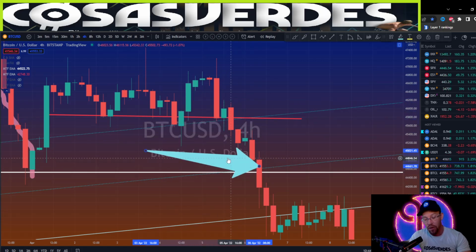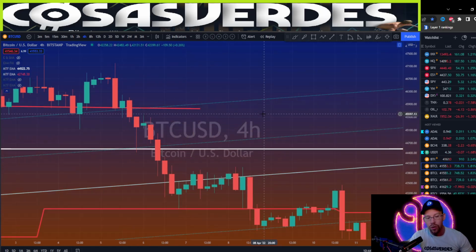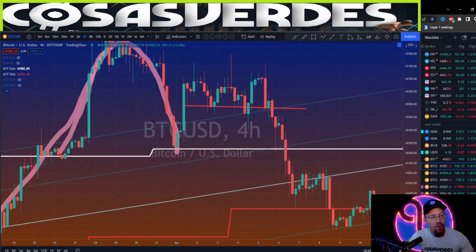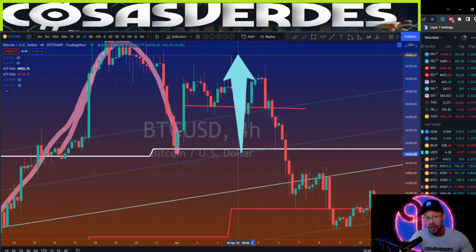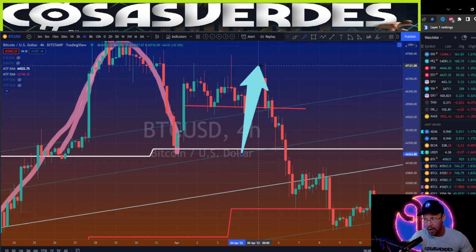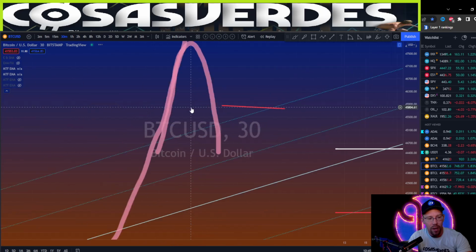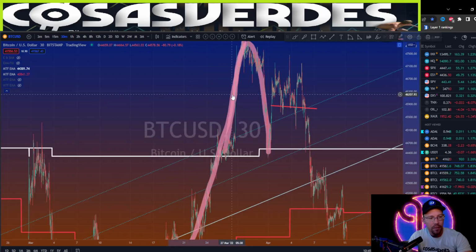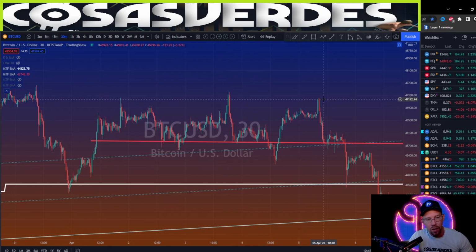Did it take it from 20% chance to 90% chance? No, you simply have to realize that if you have a lower low, there's a strong chance that the next high is going to be lower, which in this case, from a wick basis, it was lower. See that? The wick was higher here. So depending on the time frame, on the 30 minute, it was a lower high. Let's look at the 30 minute.